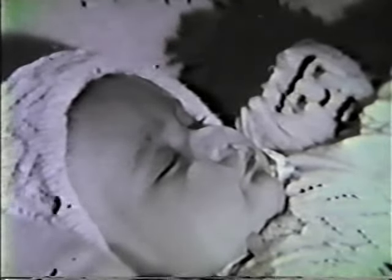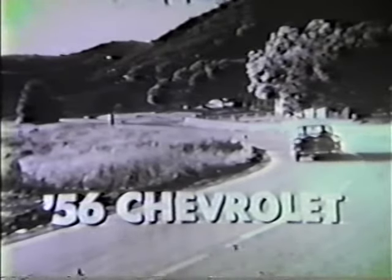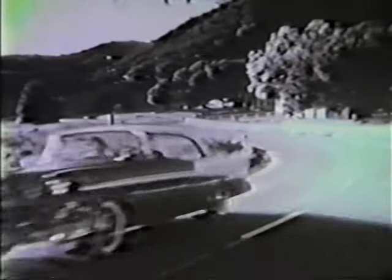Meet the 1956 version of the Sleeping Beauty. Nothing must disturb her, even when traveling. And nothing does, for she rides in a new '56 Chevrolet four-door hardtop. Chevrolet's powerful engine is nursery room quiet. But don't let it fool you. This year, the hot one's even hotter.